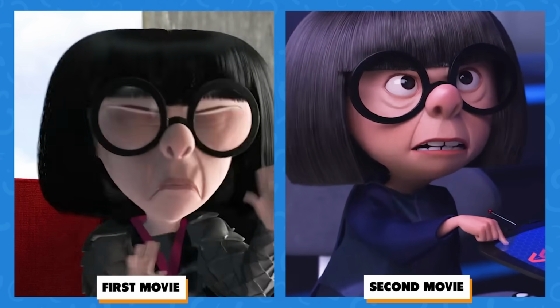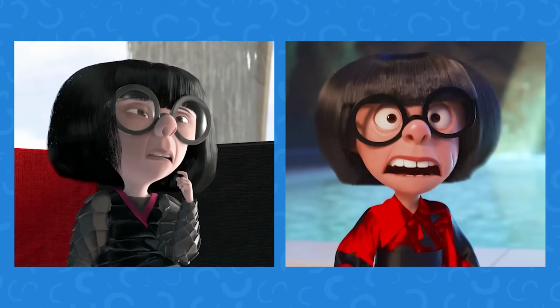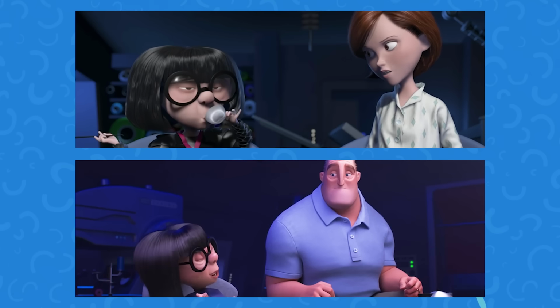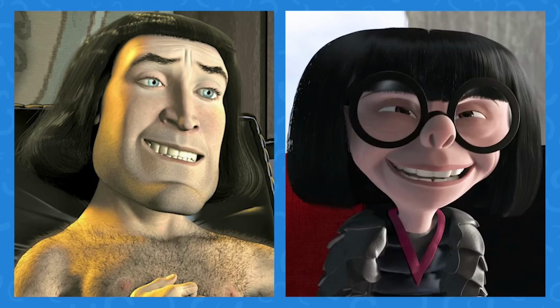The animation of her hair is more realistic in terms of texture, just like many of the other characters. Her glasses are also slightly different, small and more realistic. Overall, she looks way more like her own character and way less like Shrek's Lord Farquaad.